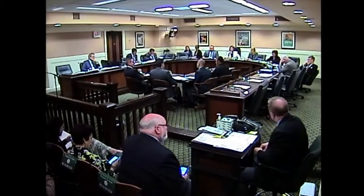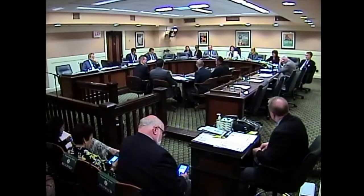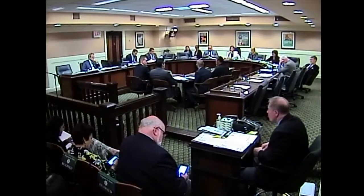So there might be ways of making up for lost revenue on the development fee side through property taxes, but we would have a window and an opportunity to regulate some of these units and stop the ones that are particularly dangerous.